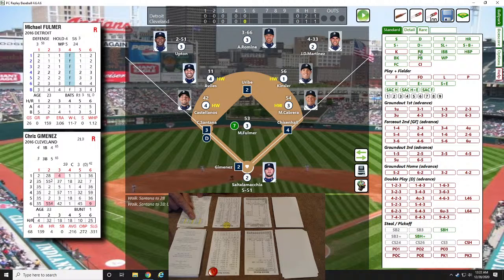And Santana's coming in. Uribe's coming around. And let's see. It went to... Got to figure out where it went. Now it matters because of whether or not he's got a weak arm. Let's see. Upton, he's got an average arm. Romine has got a strong arm. And J.D. Martinez has got actually a weak arm.